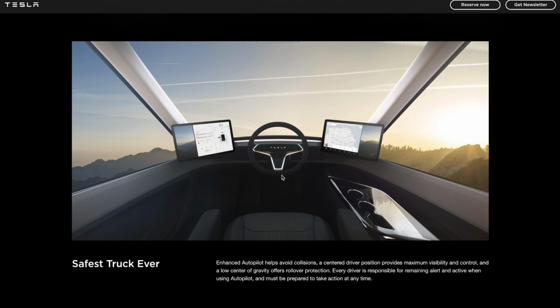Also, you've got a driver position right in the center. I think this was inspired by a Formula One car, which is right in the center. In fact, if you guys didn't know, Elon Musk's first supercar was a McLaren F1, which also had the middle position seating. So he might have gotten some inspiration from that. And anyways, since the battery is really low, they also talk about the low rollover risk, which is quite high in a normal diesel semi.